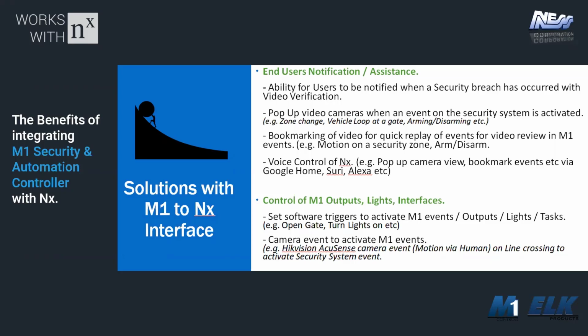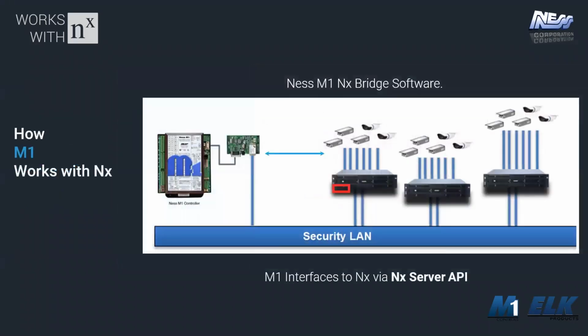We're going to have a demonstration of that later. When we have soft triggers, for example, on NX, we can get the soft triggers to turn an output on, open and lock, or turn a light on and off, etc. As an example, a vehicle drives up to a boom gate. When they go over a loop or a beam, it might bring that camera up full screen for the operator. And then from there, they can use the soft trigger on NX to unlock the output of an M1, which opens the gates if they haven't got access control, etc. So those are just some small examples of the control we can have by tying the two systems together.